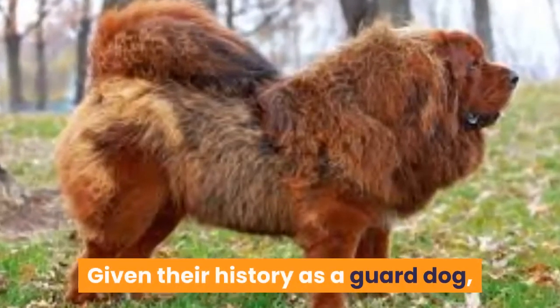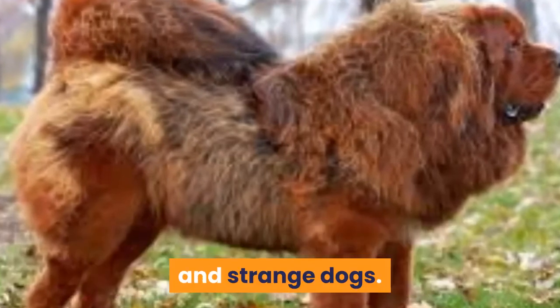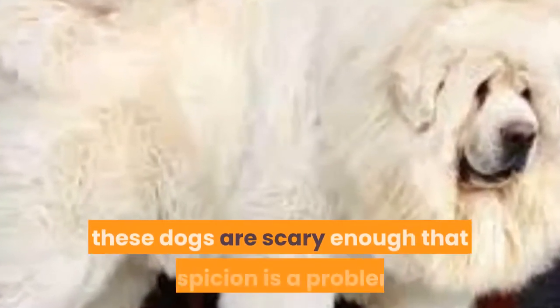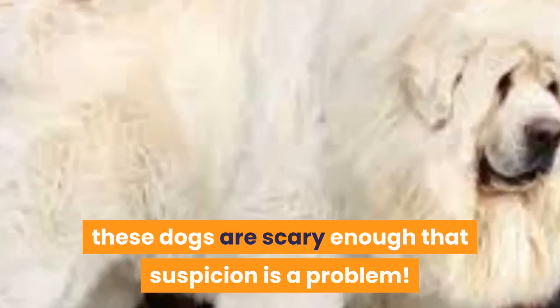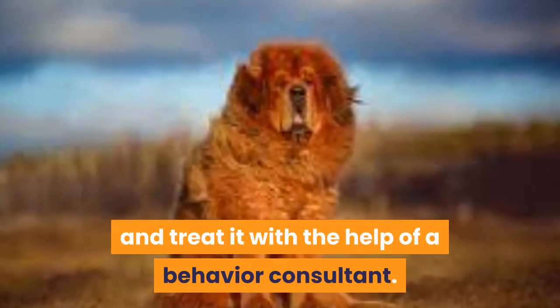Given their history as a guard dog, Tibetan Mastiffs may also become highly suspicious of strange people and strange dogs. Even if this suspicion doesn't lead to aggression, these dogs are scary enough that suspicion is a problem. Prevent this with good socialization, and treat it with the help of a behavior consultant.